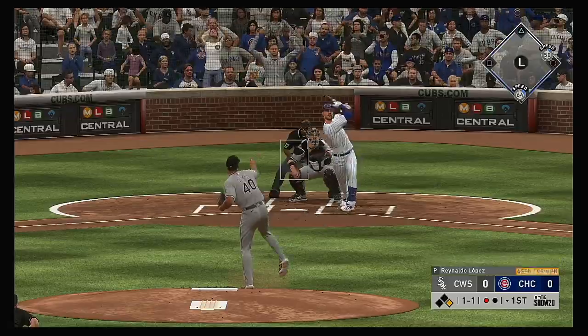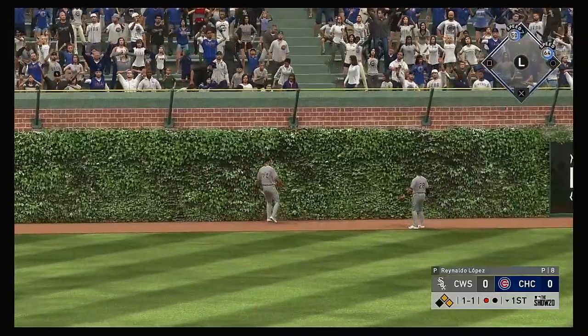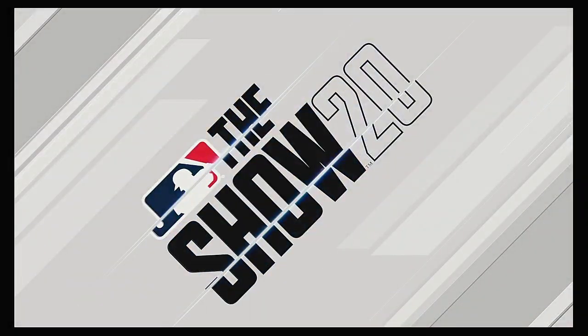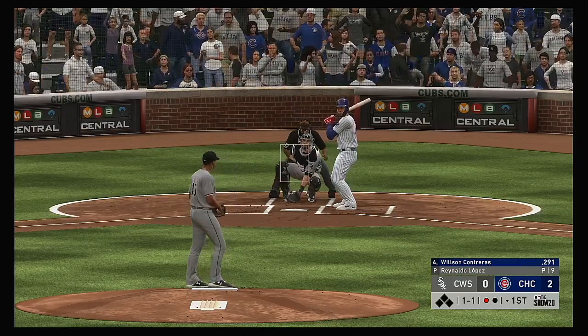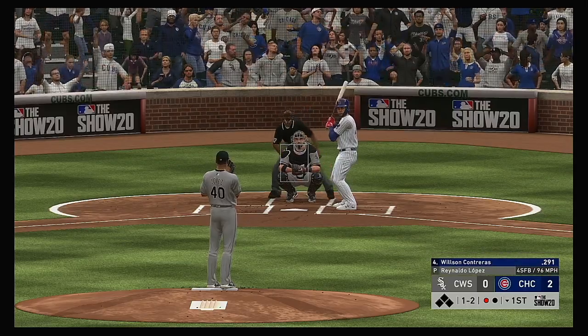To the plate now, Chris Bryant. And he connects with it. This one's hit deep out to left center field. That's in the basket, a home run. Stepping in now, Wilson Contreras. Had him off stride that time, and it's 1-2.